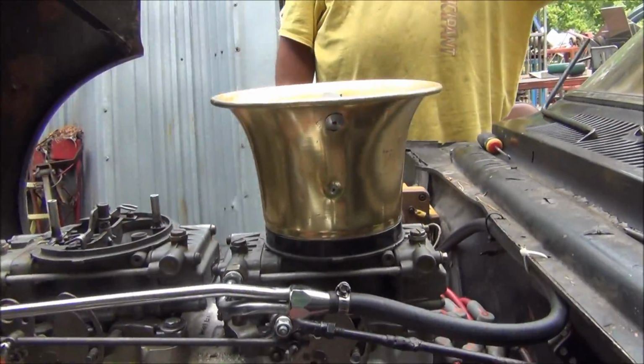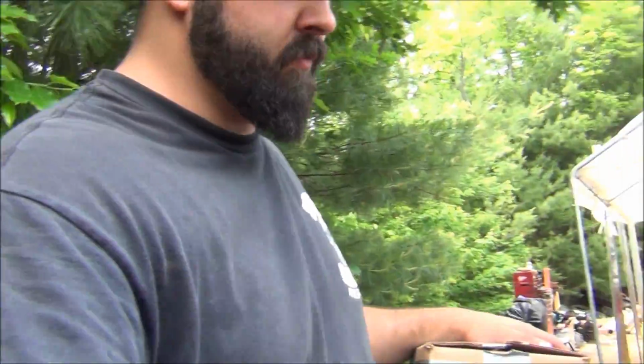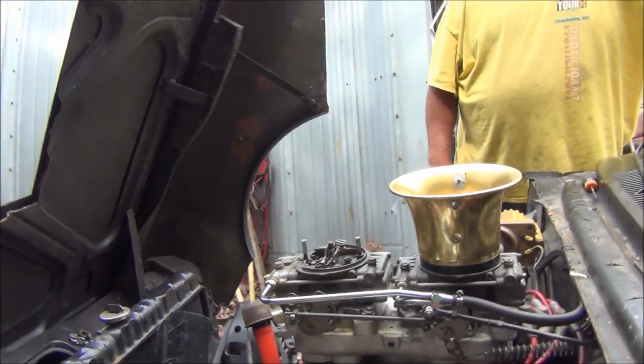But this right here, Jed Scott sent me this. I was looking for one of these. See that right there? And he said, if I pay for shipping, which I still got to send you $20 for shipping, he would send me a matched velocity stack to this one, which he said it matched, and I didn't really think it matched because I've never seen another one.